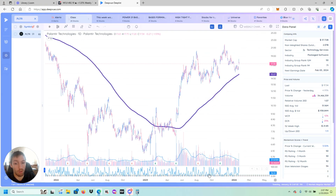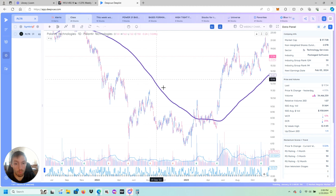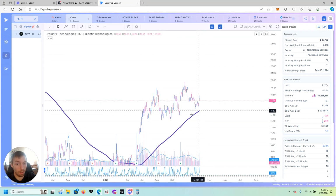Palantir is one where you see here it couldn't go up. Every pump below this 200-day moving average is sold off. Pump, sold off, pump, sold off. Starts to flatten, finally gets above your 200 EMA, starts rising, and now you're coming right back up. And now we're starting to bounce off of this moving average.